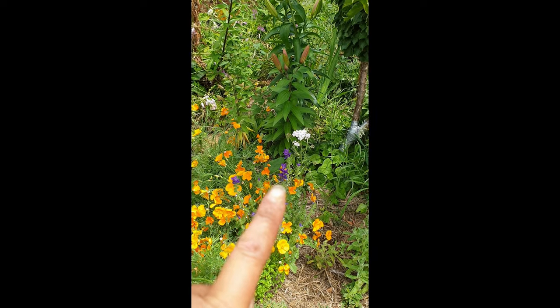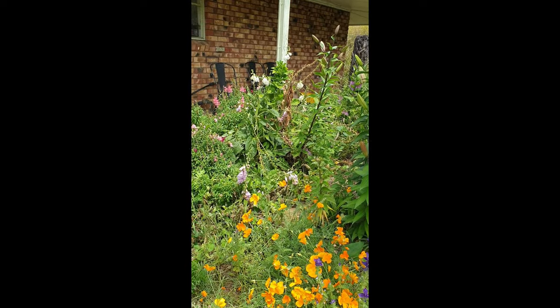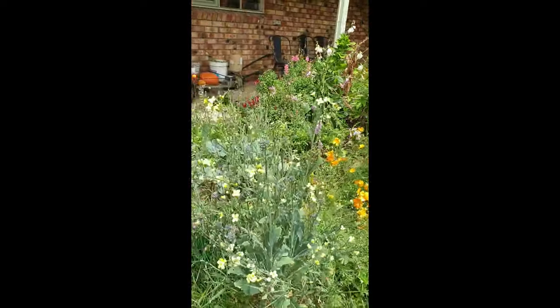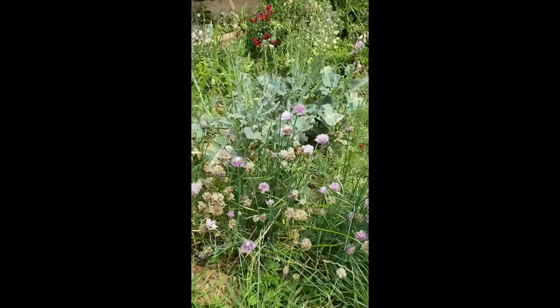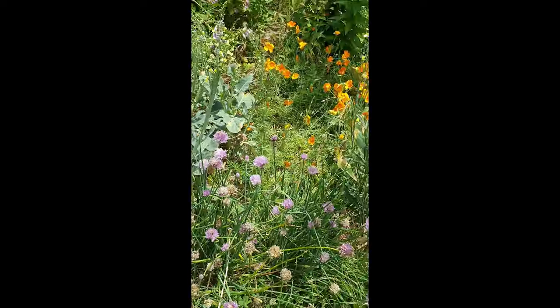But I've got some purple salvias, some poppies, got the foxgloves. They keep sending up shoots, as well as the snapdragons. Of course, my chai flowers. So many chai flowers. So many seeds. I need to harvest some more seeds. I've got thousands and thousands of seeds.